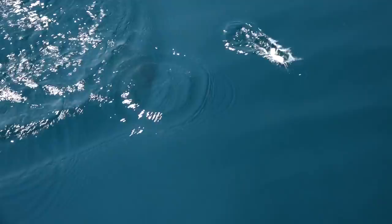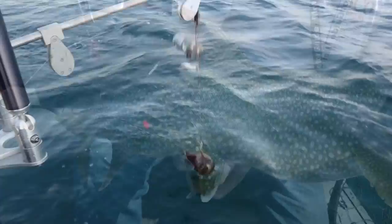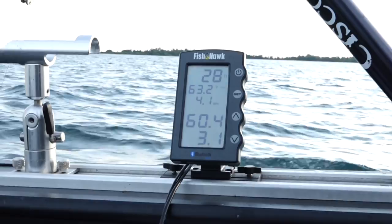Now, today, the wind is blowing a little bit more. No way we can make that run to Stannard Rock, but no problem. One of the beautiful things about fishing around the Keweenaw is that there's protected fisheries all over the place here.